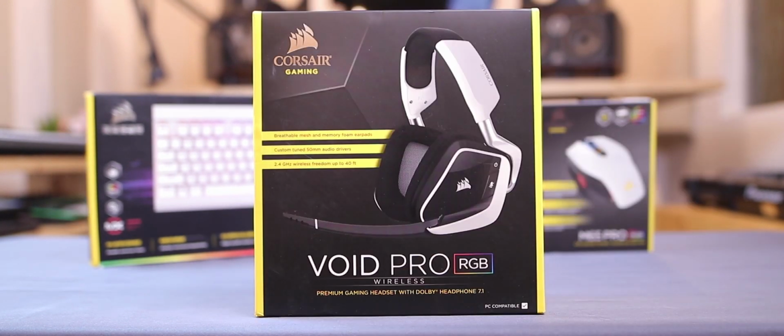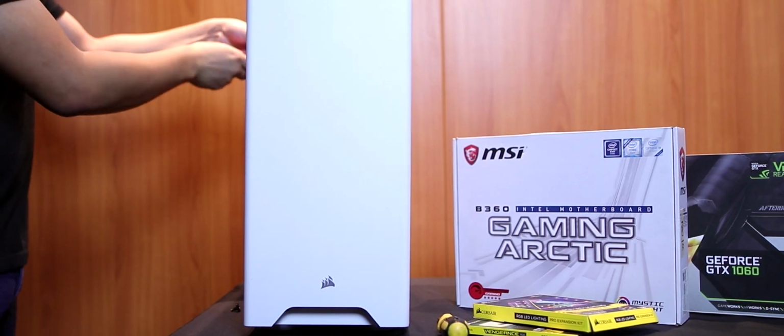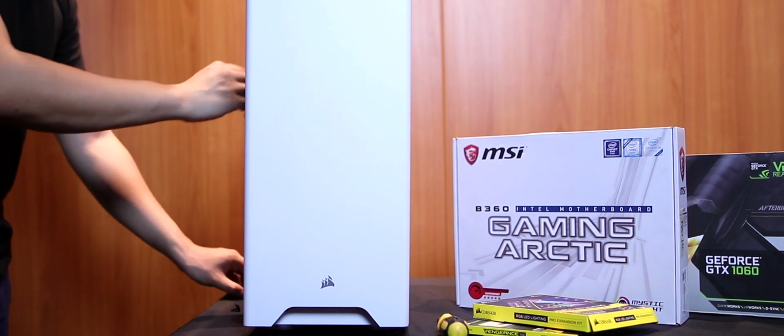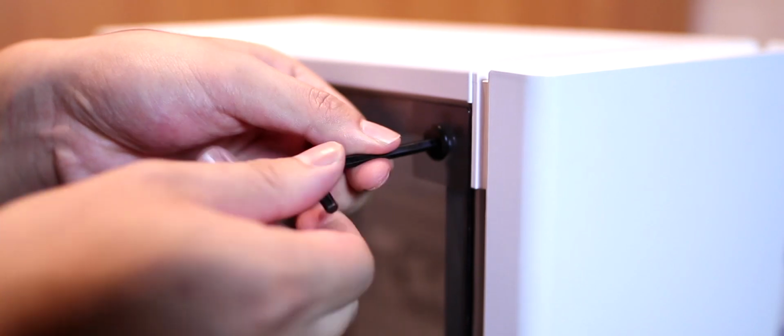Last but not the least is the headset, which is the Corsair Void Pro RGB wireless gaming headset. The white headset features Dolby 7.1 surround sound, microfiber mesh fabric memory foam ear cups, and custom-tuned 15mm speaker drivers. The crystal clear, low latency wireless headset has a range of 40 feet and 16 hours of battery life. The headset costs $80. Let's continue building the rig and see what it looks like as a complete setup.